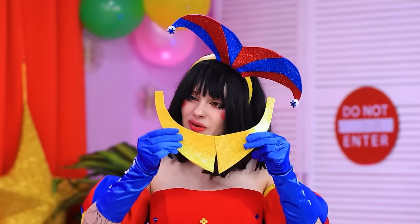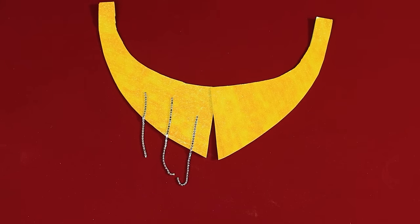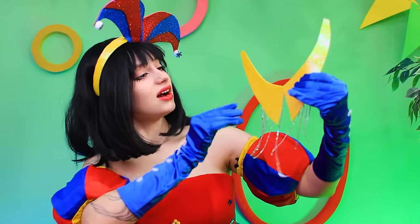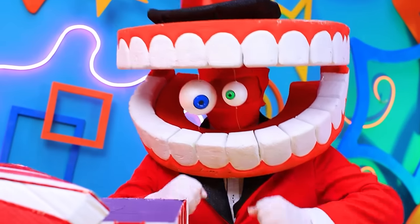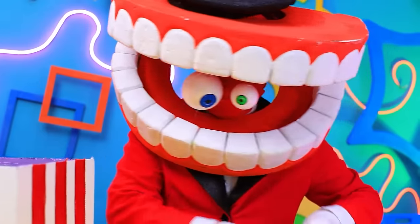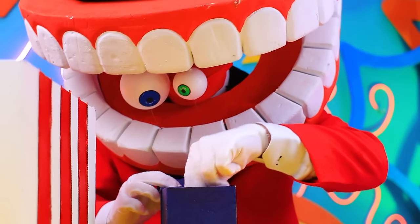I can make something out of this! Okay. Decorate it with stones and the collar is ready. But, you know… Wonderful! I'll use my spy gadget! She has no idea!